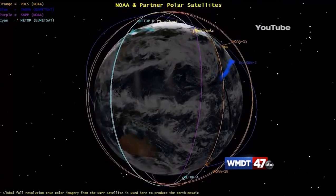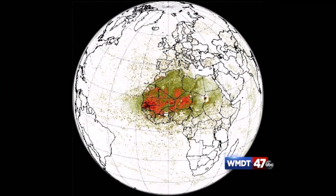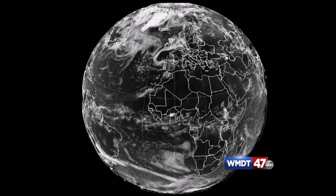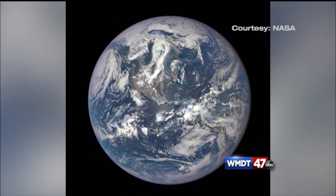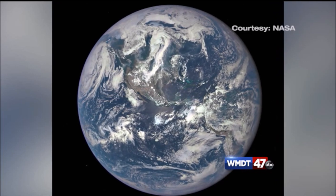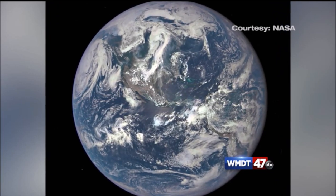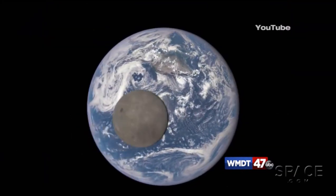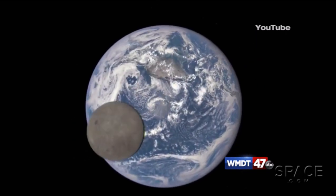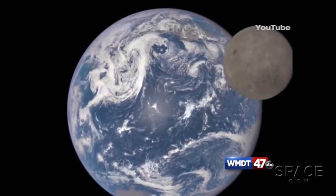On the other side of the satellite, there are two Earth-observing instruments that provide a fantastic, complete view of the Earth and monitor variations in vegetation, ozone, aerosols, and clouds. In July of 2015, DSCOVR captured this full image of the Earth, the first full image since Apollo 17 in 1972. Two weeks after that, NASA released this set of images with the moon passing between DSCOVR and the Earth, providing a rare look at the far side of the moon.